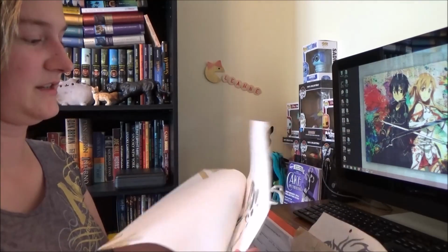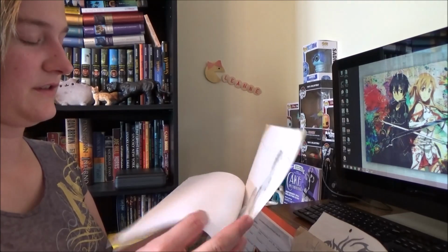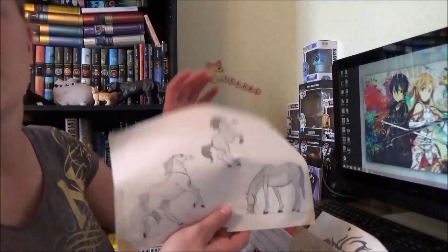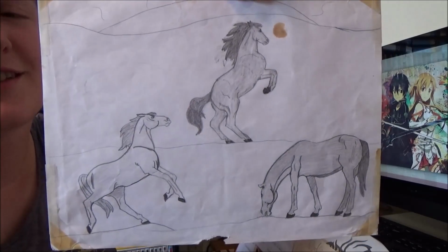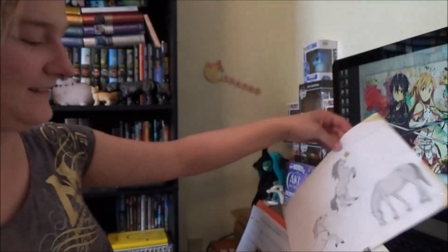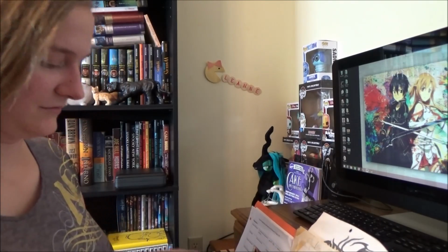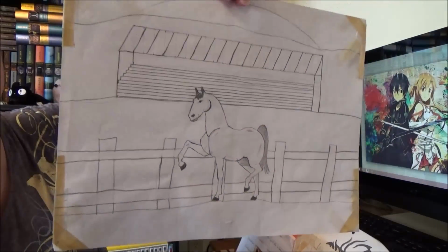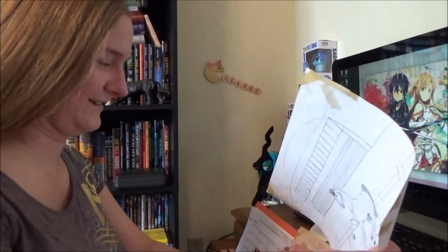I think these ones I did in elementary school. Let's see. I think these two horse ones are traced though. Like this one. I think I had a how to draw horses book, and I just traced them out of it. And this one the same thing, except for the background or whatever. Yeah, that was traced.